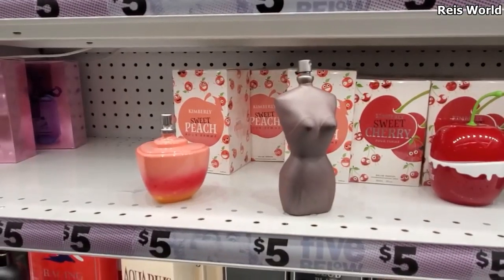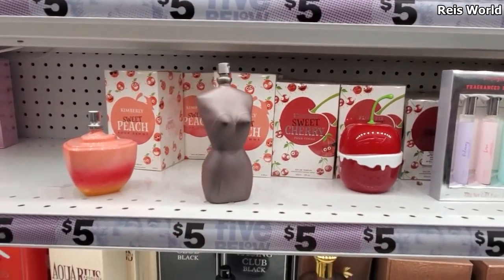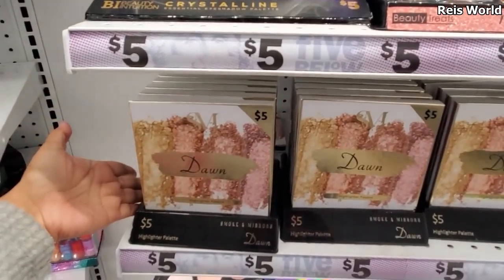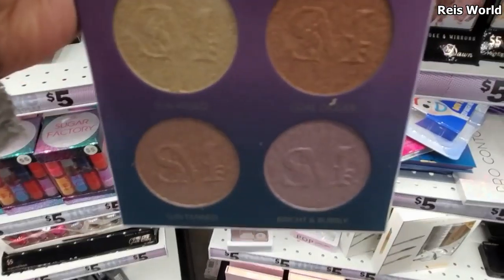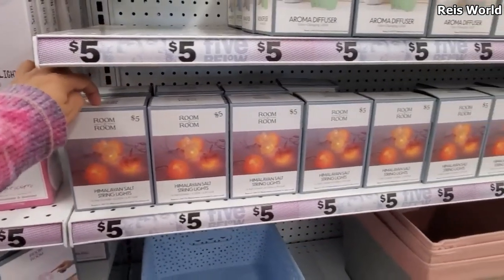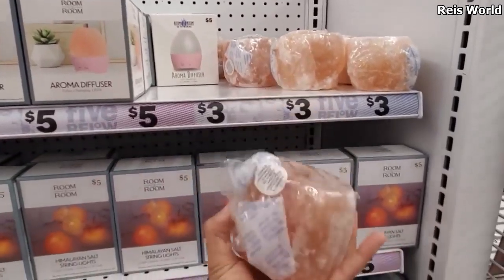So we have Kimberly Sweet Peach for only $5, and you know her body. And they do have the cherry. Oh, they have the diamond dupe now. $5 highlighter palette. Salt string lights are $5. I've seen these in TJ Maxx. And only $3. Okay, not bad for $3.